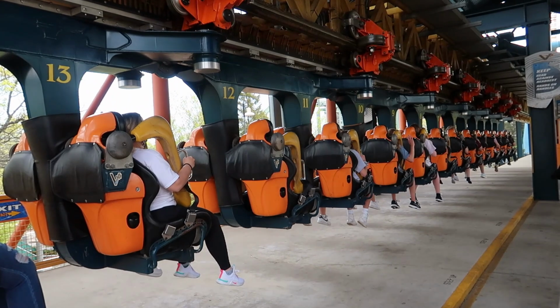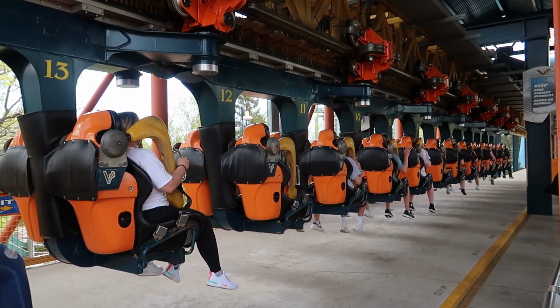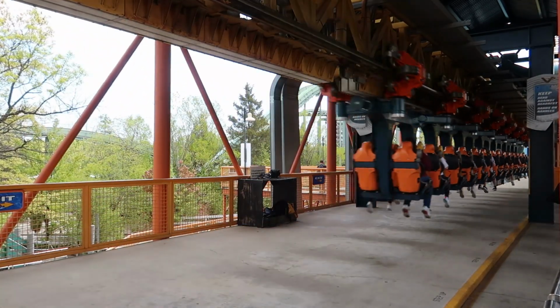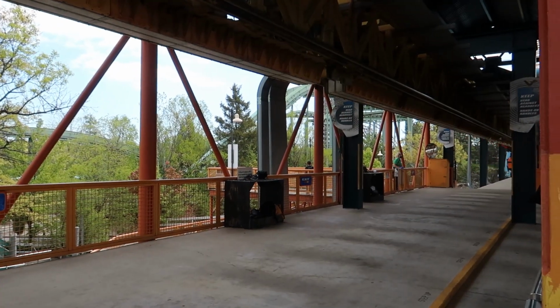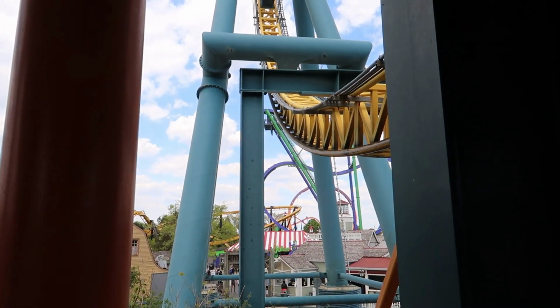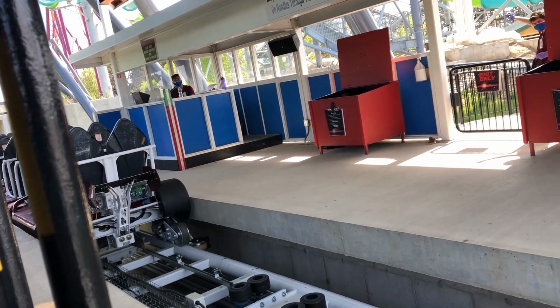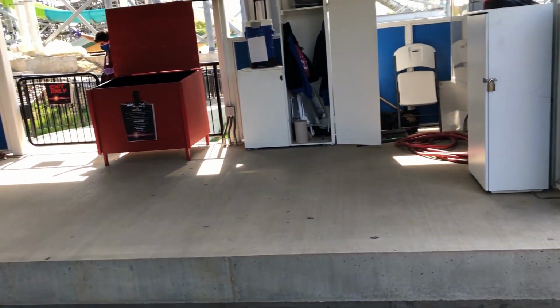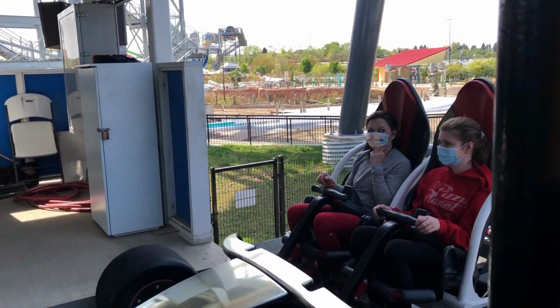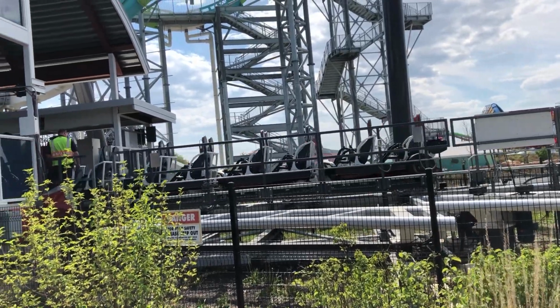It has 2 launch coasters, one being Vertical Velocity, also known as V2, and Max Force. V2 can only run 1 train, so sometimes the line can get kind of long for this, but that vertical spike over the water is pretty cool to experience. Max Force can also get a really long line, and it's notoriously unreliable, so honestly, don't expect Max Force to be open when you're going to the park.